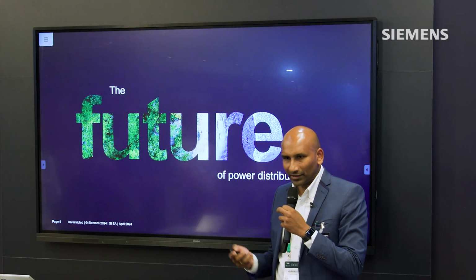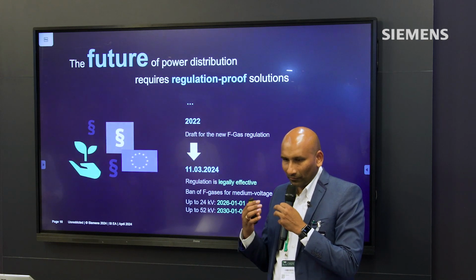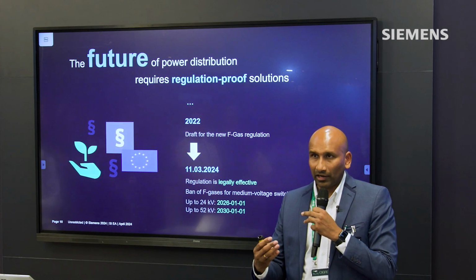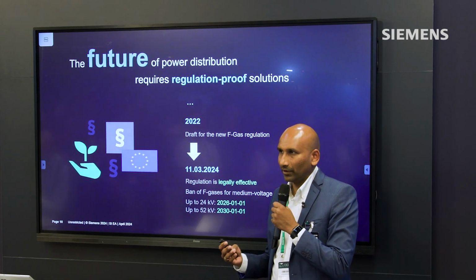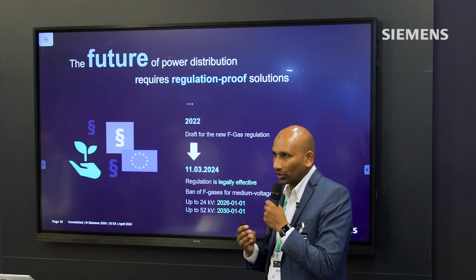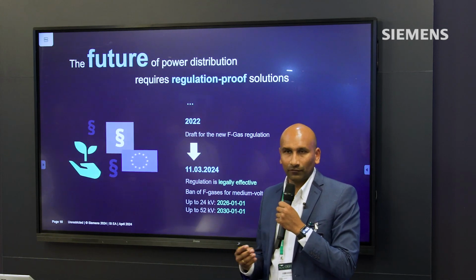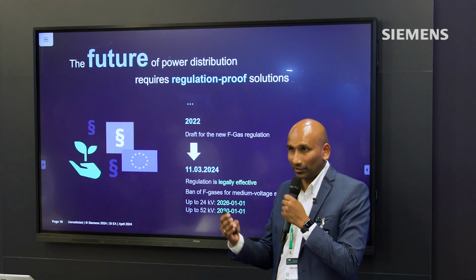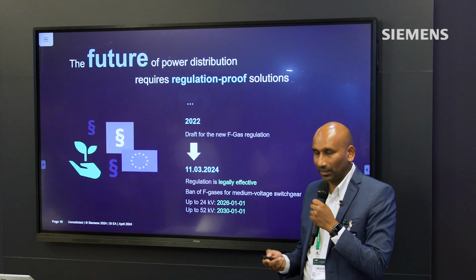So all these things mean the future of power distribution is going to satisfy all the regulations. I think you all know today we have the F-gas regulations in Europe. From 2026 onwards you are not allowed to use SF6 up to 24 kV, and from 2030 onwards you cannot use it up to 36 and 40.5 kV. So this is one thing we all have to keep in mind.